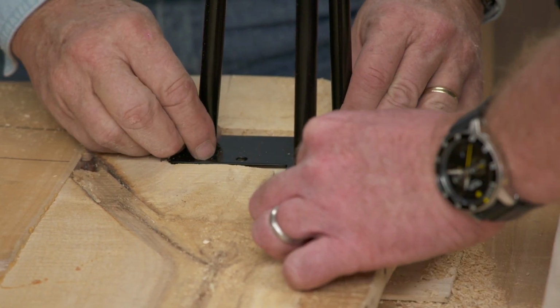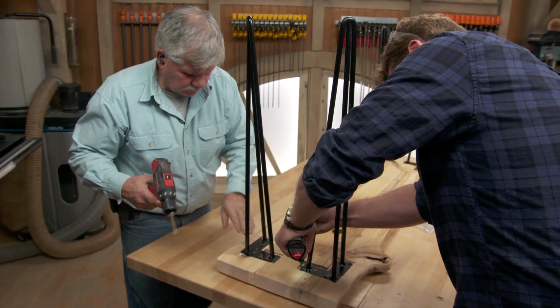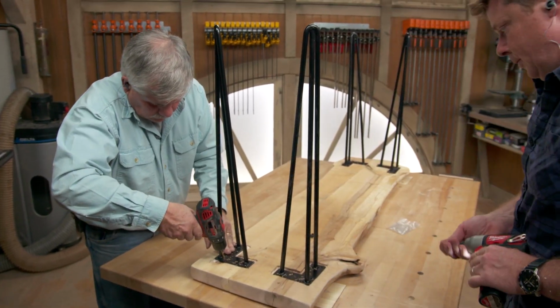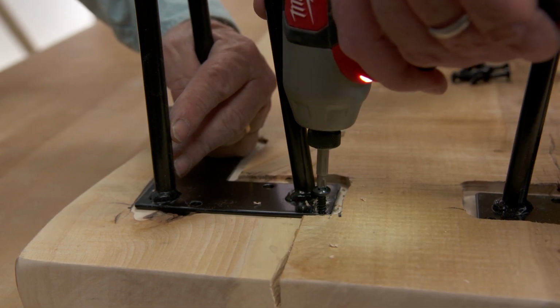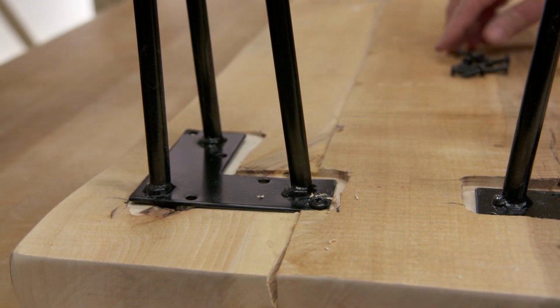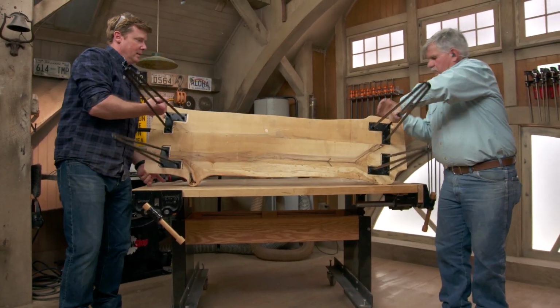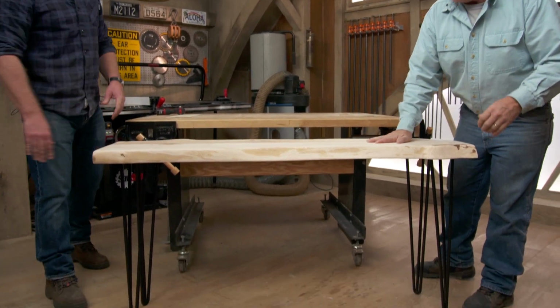Leg will sit right there, and that's sitting nice and flat. Look at that. Nice and sturdy. No wobble at all.